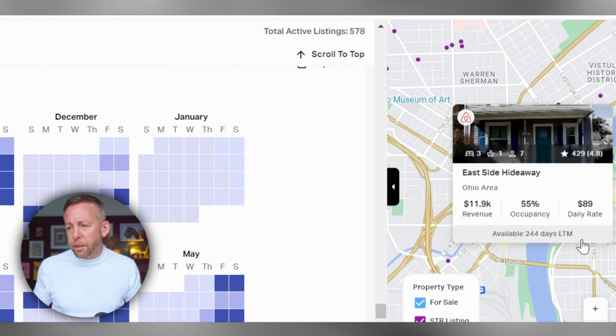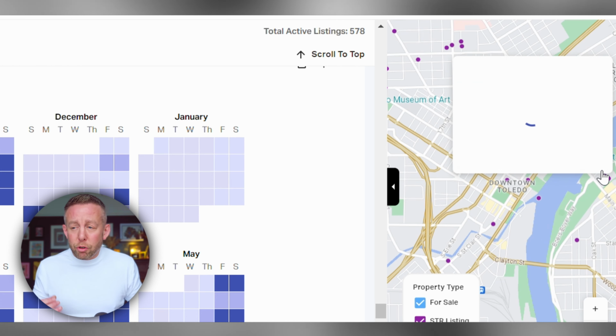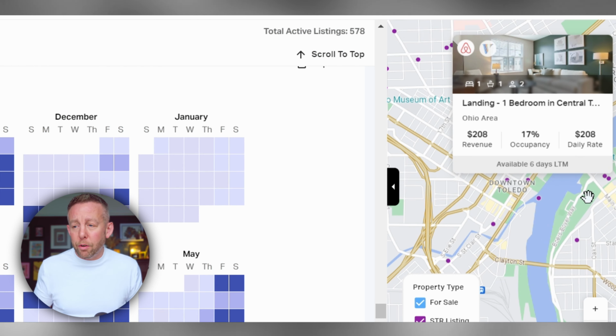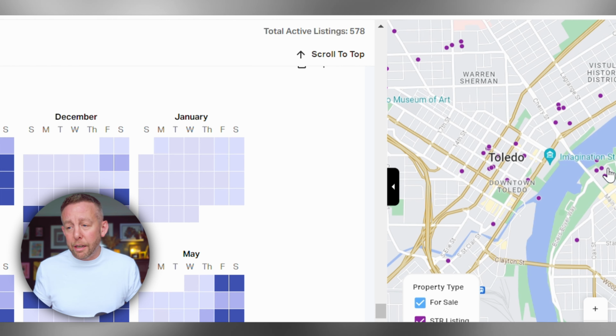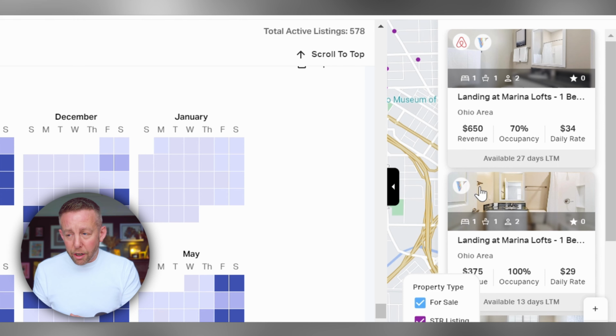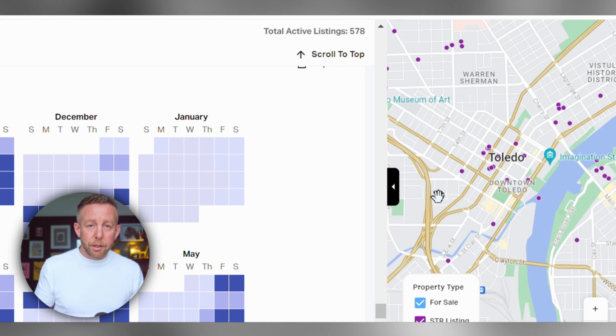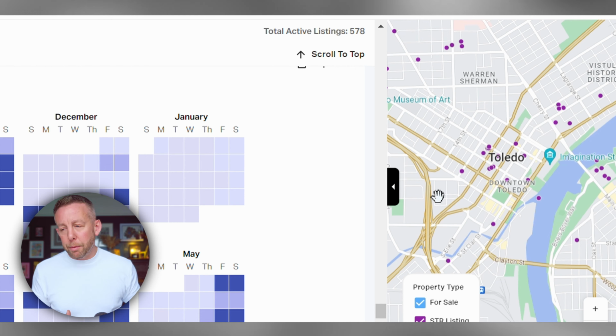It's a 3-bedroom house. This place has been going for a long time, 429 reviews. It's only charging $89 a night though. This looks like an amazing location, right on a river, beside a park. I'm struggling to see why this place isn't doing better, or certainly higher nightly rates and higher revenue. It certainly seems like if you've got a 1-bedroom property, even if it's in downtown, even if it's on a great location looking over a river, it's not going to pull in the numbers that the 4-bedroom, 5-bedroom, and 6-bedroom properties, maybe slightly out of town, are going to achieve.